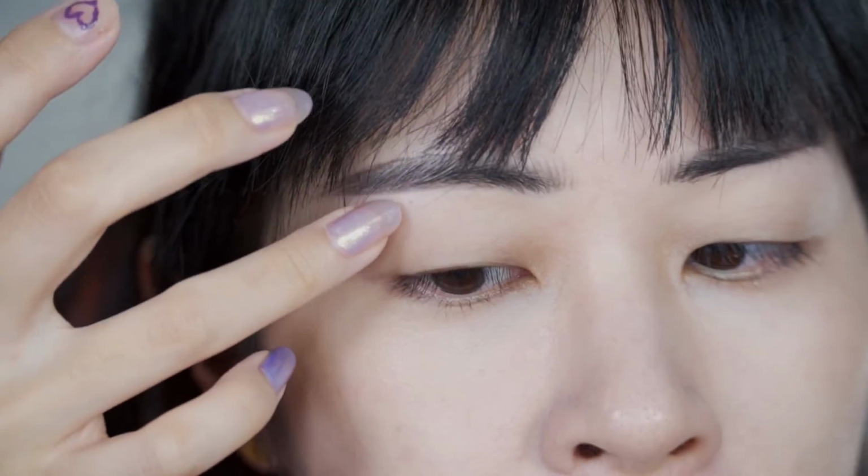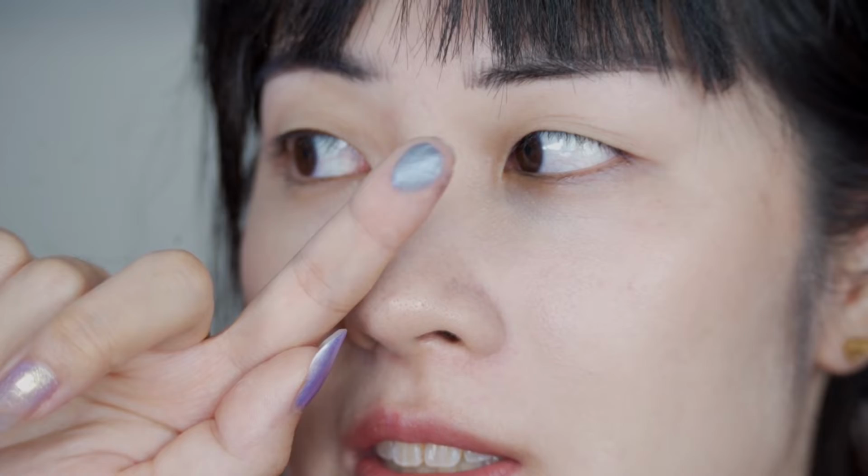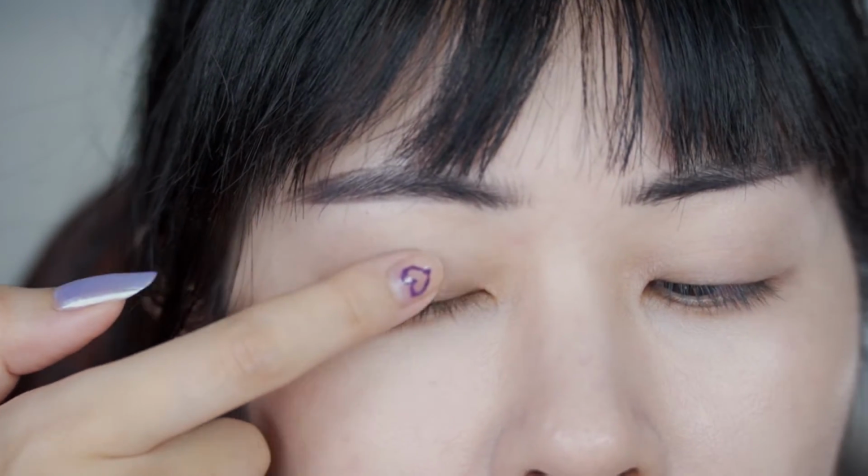I do have a pimple right up here. I concealed most of it with concealer, so if you see a little bit of a bump in texture here, that's just the pimple, and I poked it and now it looks worse. Yeah, this is such a beautiful shade of a light denim blue. Not something you see every day.